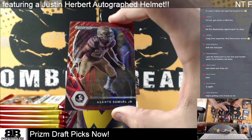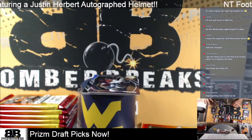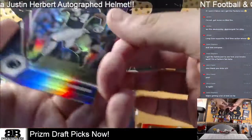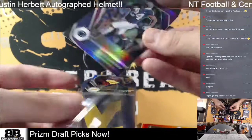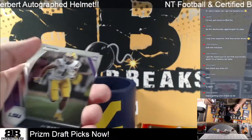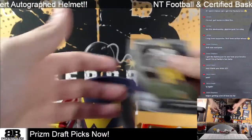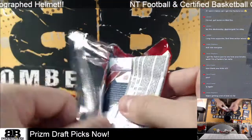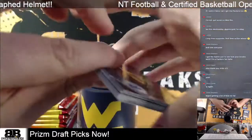Asante Samuel, Red Wave for the Chargers. And Miles Sanders, 23 out of 75 for the Eagles. Nico Collins Silver. Jamar Chase and Pat Freiermuth rookies. All right, this pack marks the halfway point of these Prizm draft picks.